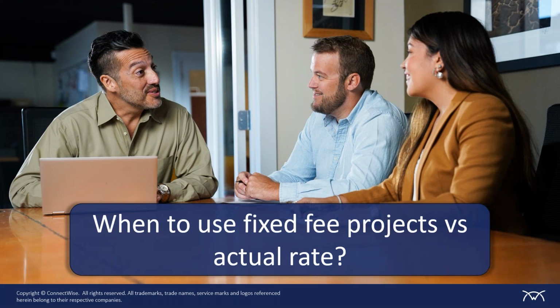And so if we have our teams accurately entering time against these projects, tickets, and project tasks, we can see how many hours it's actually taking us and the cost of that versus what we sold it to the customer for. So we can refine the methodology of generating these fixed fee projects, right?